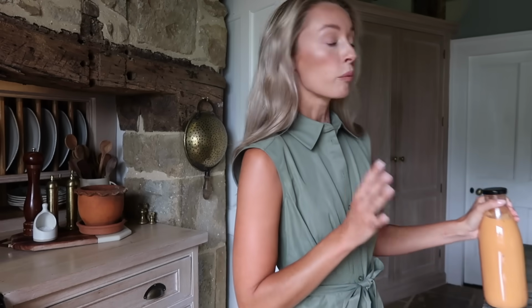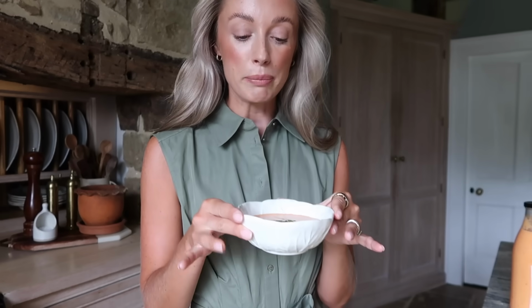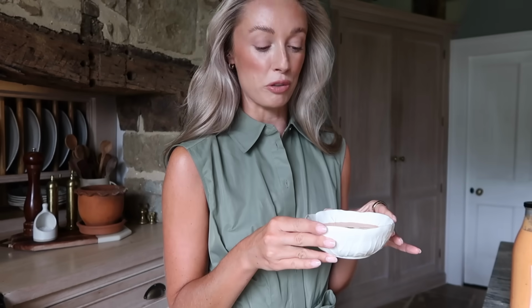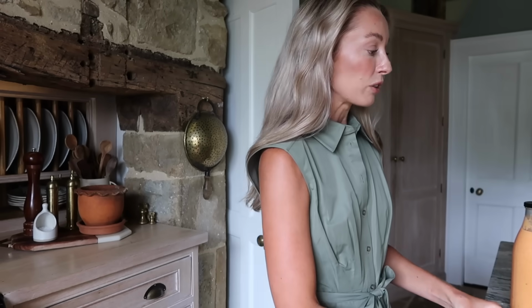With gazpacho, it's not like a soup that you need a big bowl, so I have done them in these little teeny weeny bowls. It's still a perfect portion for a little starter, and then we'll have it with the focaccia, a really nice herby focaccia, which I'm definitely going to try making on Thursday as well.